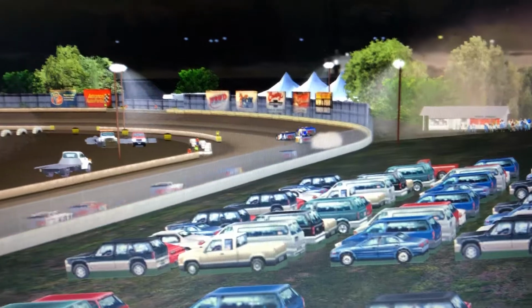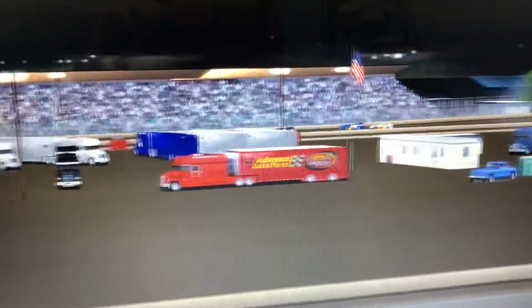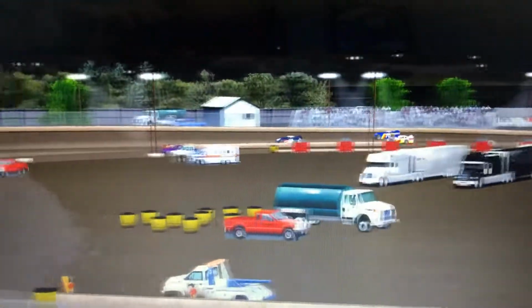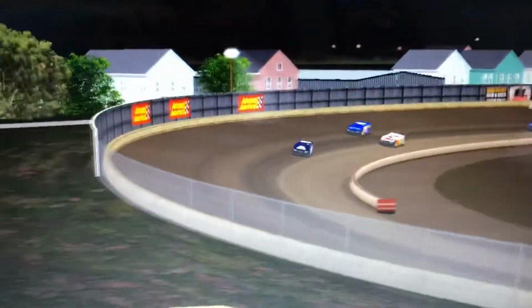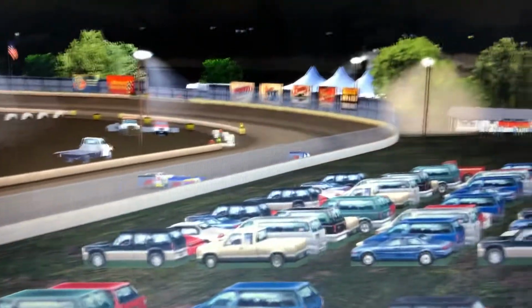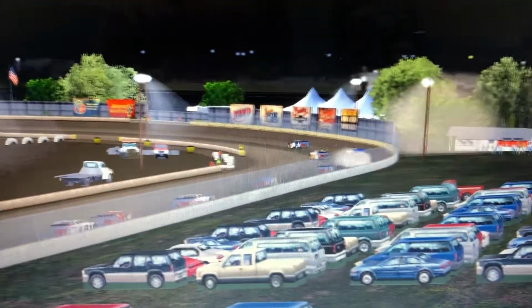Going to the inside in turns 3 and 4. He will have the lead coming off turn number 4. New race leader Giovanni Torado. We're going on to lap number 9. 8 completed. It should be the 9 completed, my bad. There. We're at lap number 10. About a quarter of the way finished here.